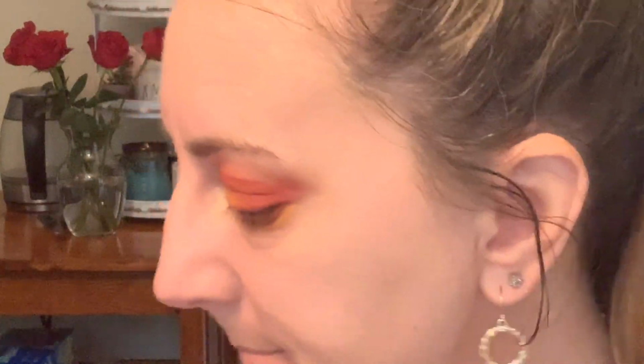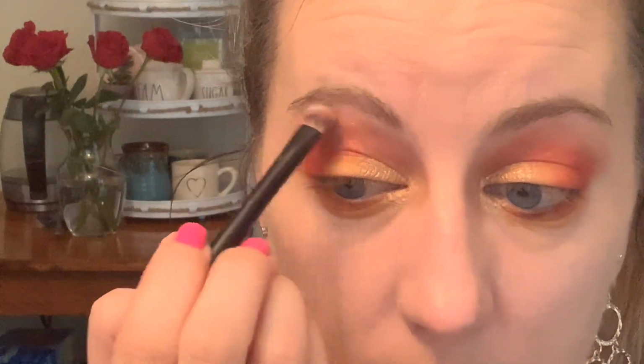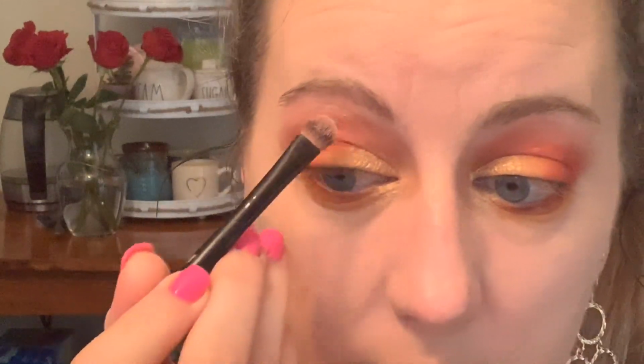I am gonna do a different color for the highlight up on top, and I don't really have it in this palette, so I have to look and see what I've got. Oh, you know what I got? I can use my Ofra palette. I'll use this middle color, which is Glazed Donut. Let us do that. Clean my brush off. That should give us a nice highlight.